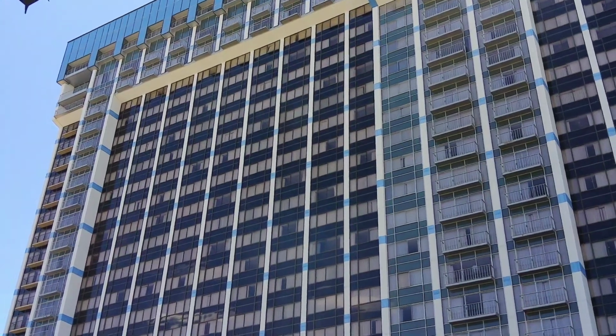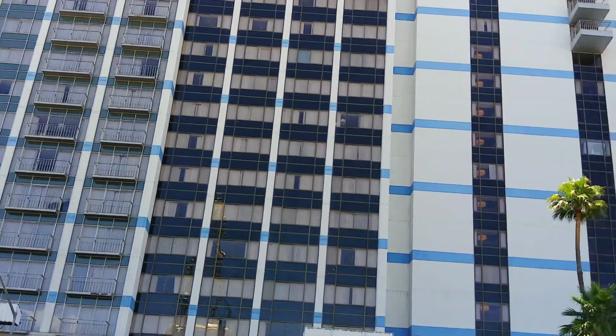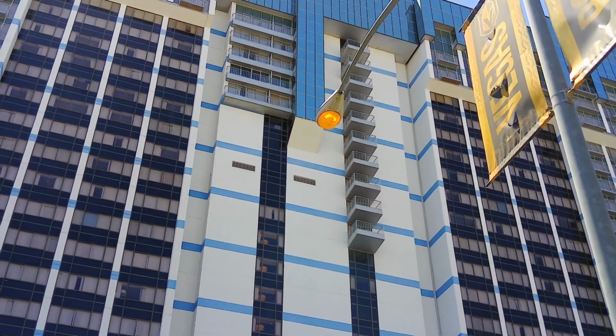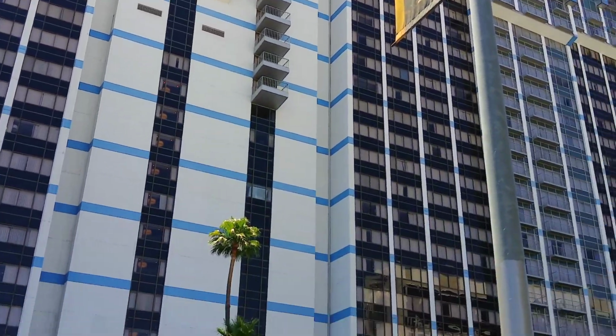Alright, so I purposely got off the first stop because of this place called Bally's. Yeah, once upon a time, back in the mid-70s to about the 1980s, this used to be the MGM.